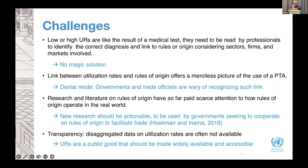And so in this kind of game, there is not a magic solution. You also need to understand that when you tell policymakers that an agreement is not working, they are not going to be happy. So there is a kind of denial mode by governments in saying, no, but the agreement is working correctly. On the other hand, the utilization rate is factual, and shows that an agreement is working or not working properly. Now, the point is that you need to tell policymakers that a low utilization rate is there for this reason, and you need to provide to the policymaker a concrete and practical way to remedy a low utilization rate. And that's why we are saying that the new research that we are undertaking should be practical, in the sense that it needs to be acted upon by governments. We're going to provide to governments practical reforms on how to address low utilization rate.